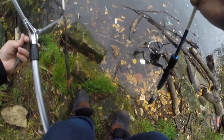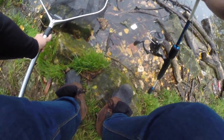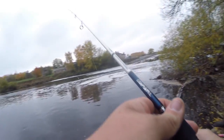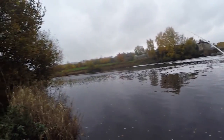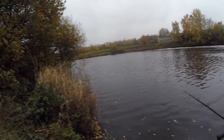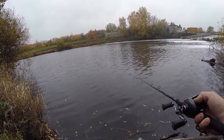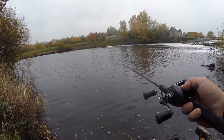Pale perch this time. Not like that nice dark one I just had. Cast this back out to that same spot. See if there's some more there. I just love this little curly-tailed grub. I can't tell if I've got a run or I've just lost sight of it. If it is a run, it's a very slow one.